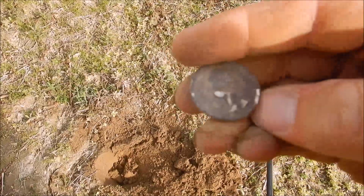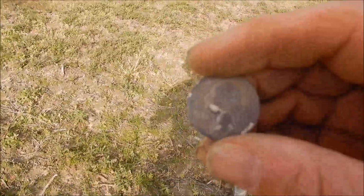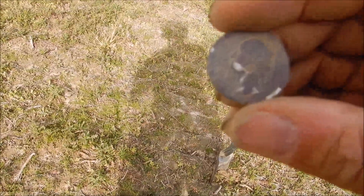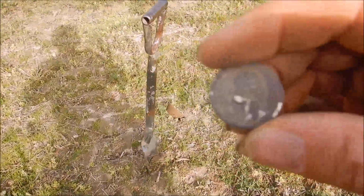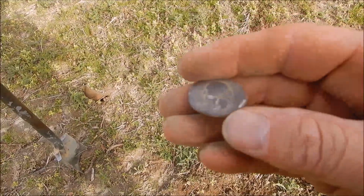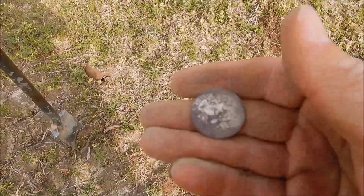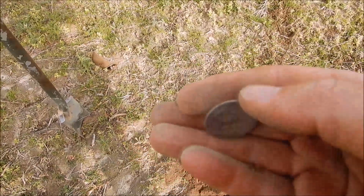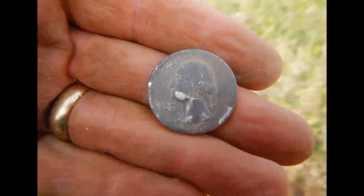1945. I do believe that is silver. Yes. Yep, 1945 GW. Silver. Nice. I'll take it. Cool. All right, thanks a lot.